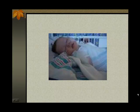And here's a picture of a baby. This probably was a normal, healthy baby, and now you can see that floppy way the baby's laying, not holding its head with any stiffness, but floppy.